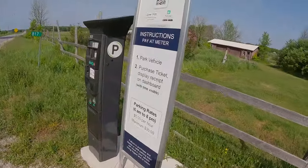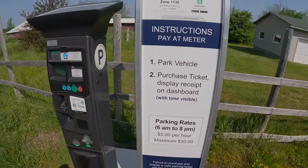Alrighty, so I'm just about to pull into Dyer's Bay, and I just want to let you know that there is a parking thing here that you have to pay. The last time I was here, this thing wasn't working properly, but it looks like it is working now. So it's kind of pricey here. It's $5 per hour and a maximum of $30. So I'm going to be out for more than 6 hours, so it's going to cost me $30 to park here.